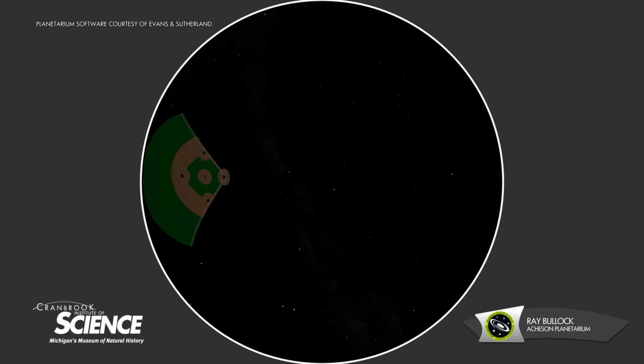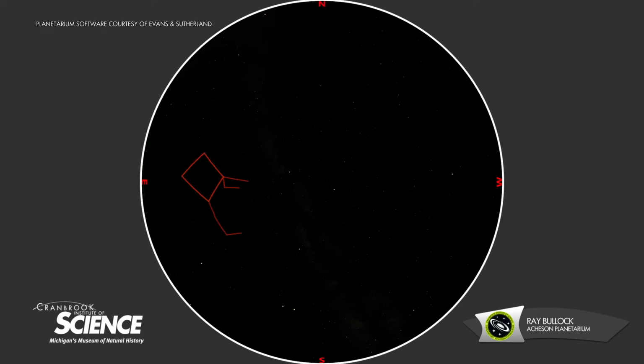Alpheratz was originally part of Pegasus, but not anymore. It was the 4th brightest star in the constellation, so it was assigned the 4th letter of the Greek alphabet and called Delta Pegasi. But in 1930, the International Astronomical Union assigned it to the nearby constellation at the left, where the handle of this giant dipper attaches to the bowl. That constellation is named Andromeda, and Alpheratz is now known as Alpha Andromedae.